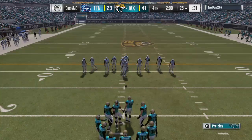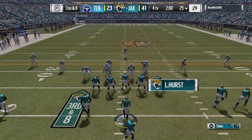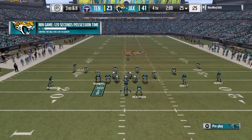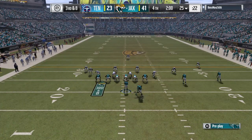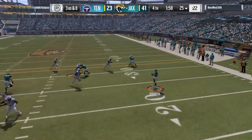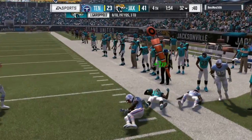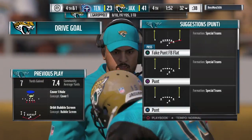And if they want to keep this drive alive, they'll need 8 yards here on third down. Now let's go. Green 39. Green 39. Throwing is Garoppolo on third down. It's caught on the right side by Robinson. They get 7 there, but it brings up 4th.